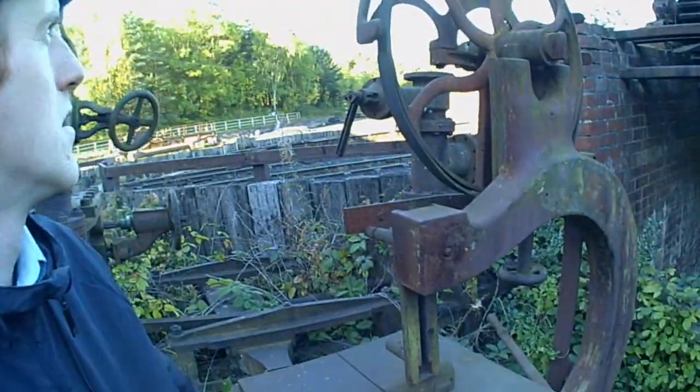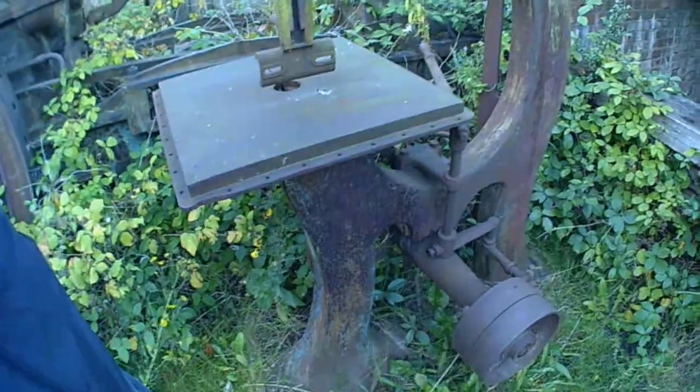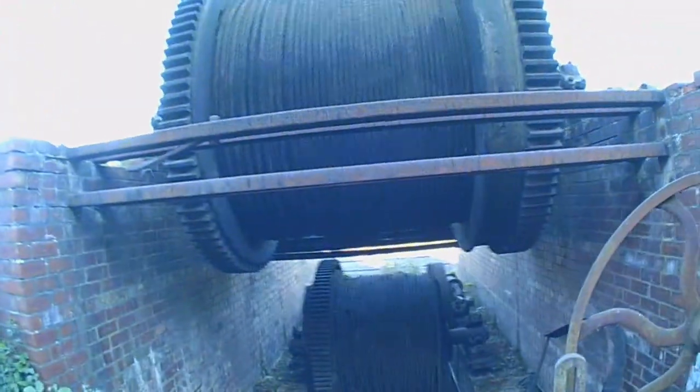And then this here I think is an old bandsaw. The blade would come around here and then down, driven with a flat belt. And this winch here is incredible, the size of it.